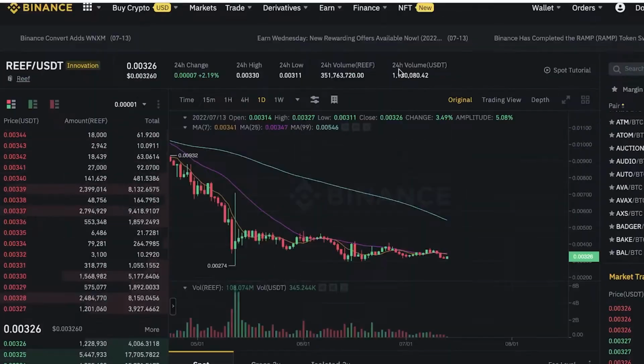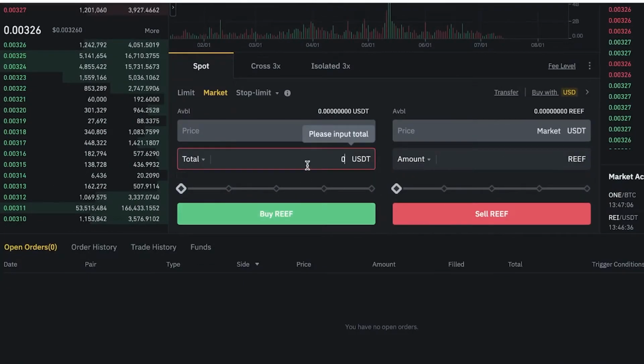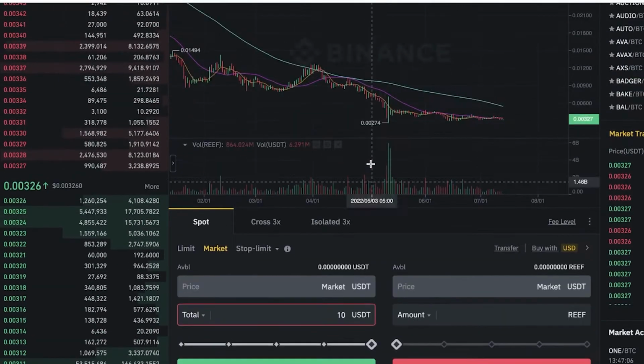Once you buy Binance coin via your credit card, you can go onto the Binance trade. And from here, you're going to go into the Reef chart. I have opened up Reef/USDT, and you can buy Reef from over here. So you can just click on buy Reef, enter the total amount that you want to spend, and then click on buy Reef over here.